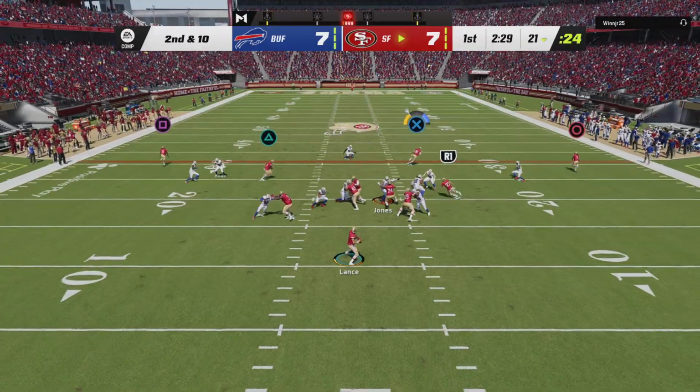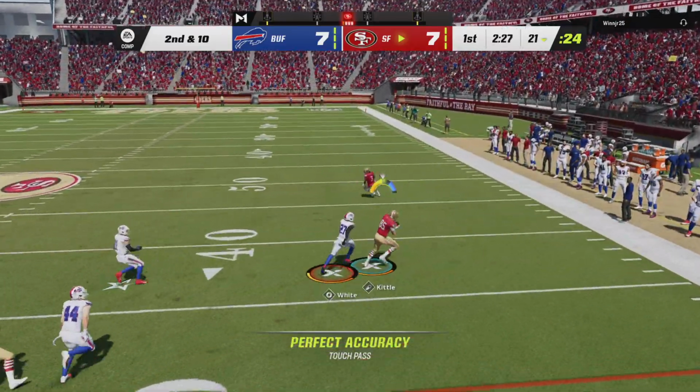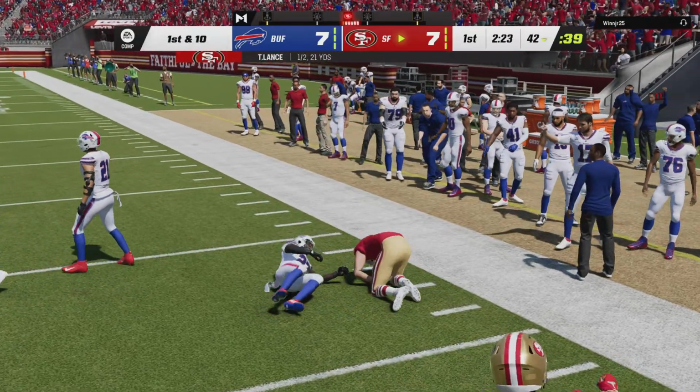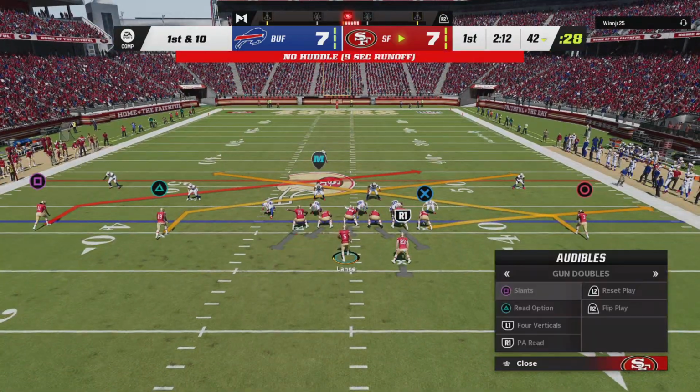To throw again on second down, Lance. The first catch of the game for George Kittle. And they're going to get this beyond the 40 before he's taken down.